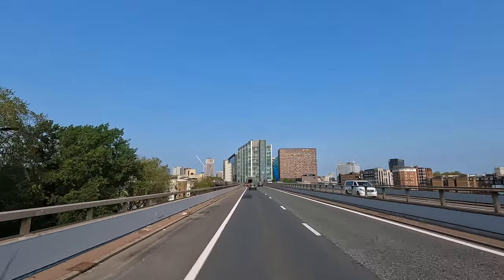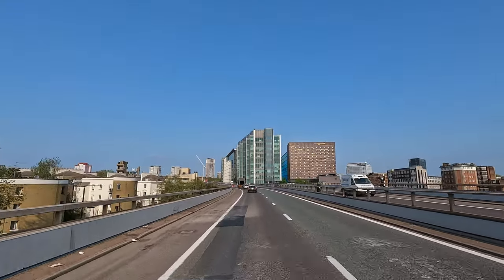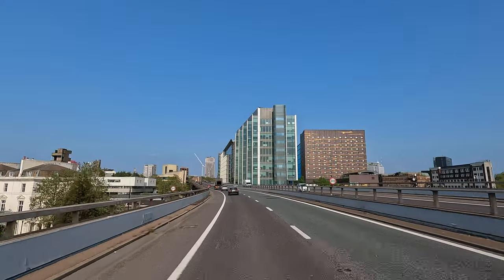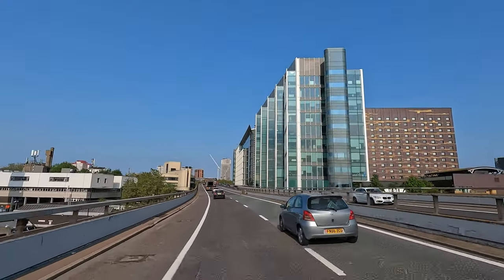It's an unusual sight for London. Normally you see very tight roads, twists and turns, narrow lanes, but here it's a freeway, what looks like a freeway through the city.